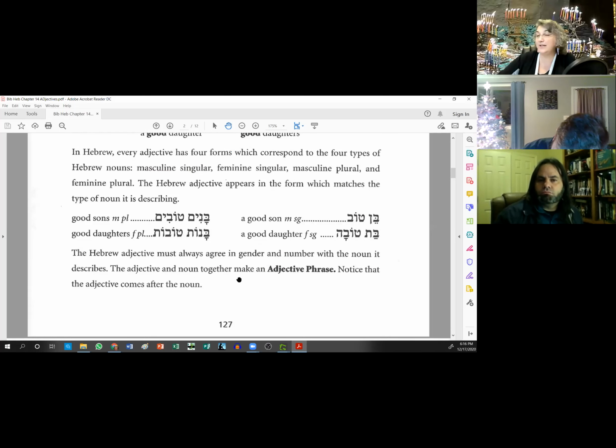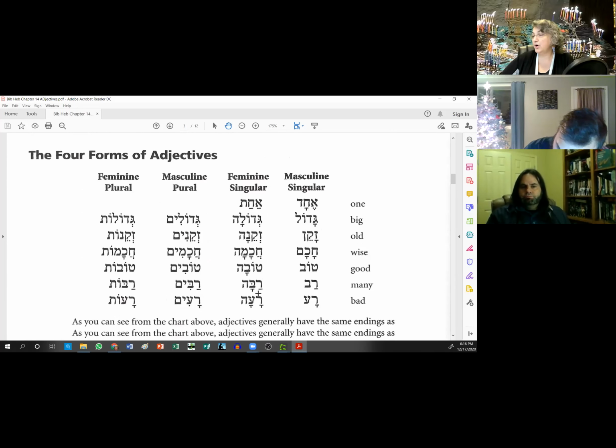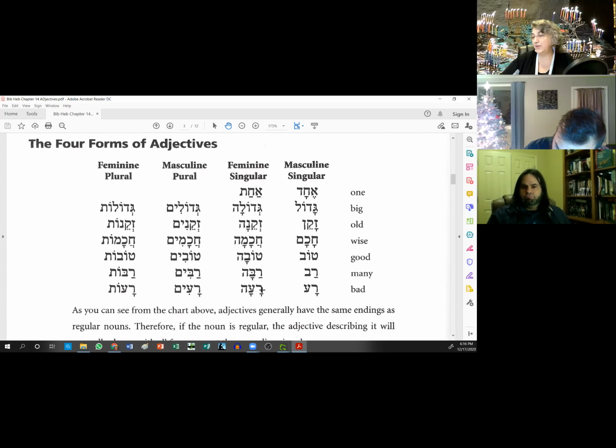The adjective and the noun together, this is an important thing, and it's not going to make so much sense when you hear the rule as it does to watch it happen. They call it an adjective phrase, and the adjective will always come after the noun. So they're going to show you the adjectives that they gave you. They're going to show you the four forms of the adjective.